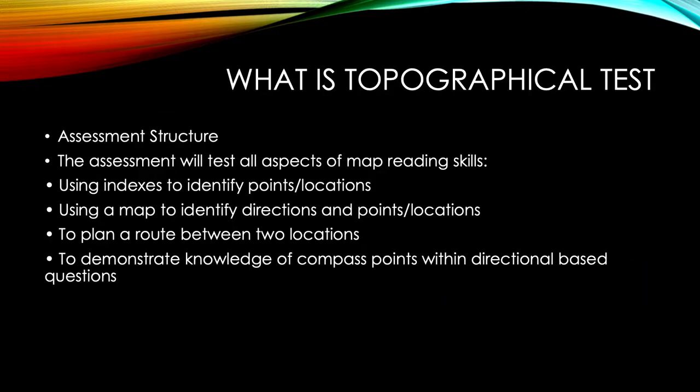So let's start. What is the topographical test? Basically, the examiners want to assess whether you can read the map. If they give you two streets, points or locations, can you draw a waypoint from one place to another, how accurate you are, and how direct the route is. They also want to know about your knowledge of compass points, and some knowledge questions from the A to Z London, Greater London book, and that's all.